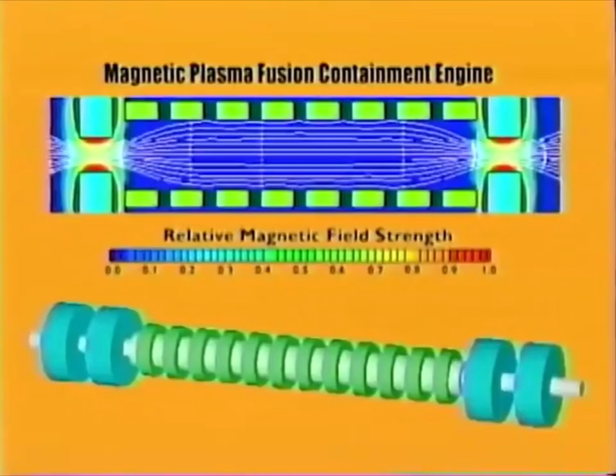But the way the engine works, it's on the same principle of a balloon. You blow up a balloon, release it, and it goes around the room. The air escapes out the nozzle, pushes the balloon forward. Well, the same principle with this engine. When you open up the one end of the field with a plasma beam to open up the particle chambers, you're going to get all this matter flowing out.